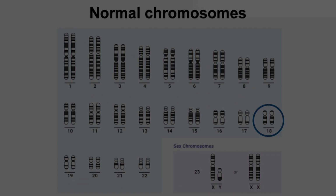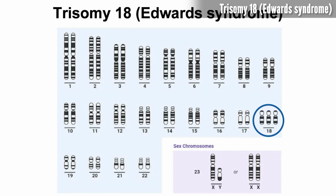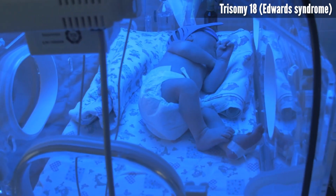Trisomy 18, Edwards syndrome. Trisomy 18, also known as Edwards syndrome, occurs when there is an extra copy of chromosome 18. This condition is associated with severe developmental and medical issues, including heart defects, organ abnormalities, and a shortened lifespan. Most babies born with trisomy 18 have a low chance of survival beyond the first year of life.